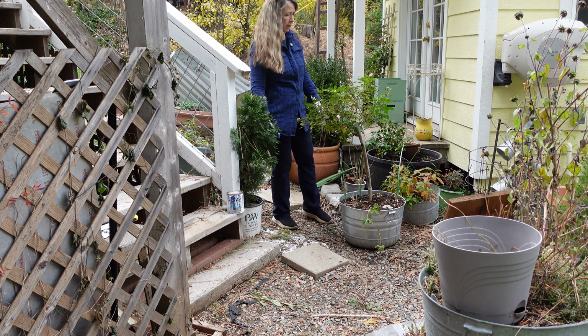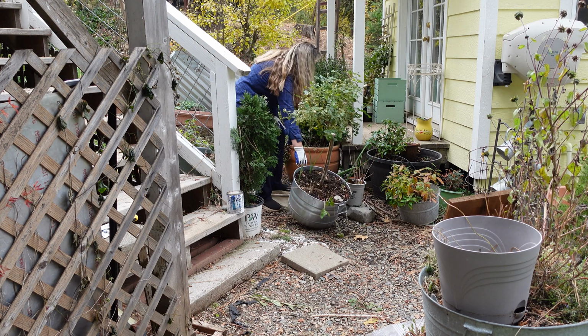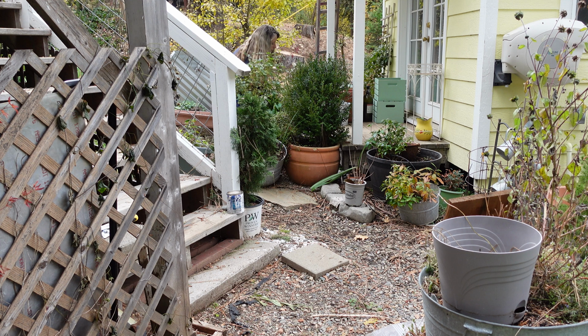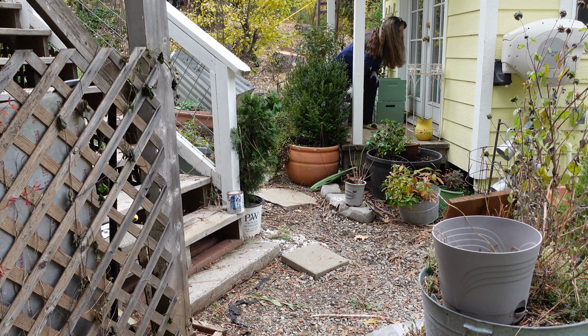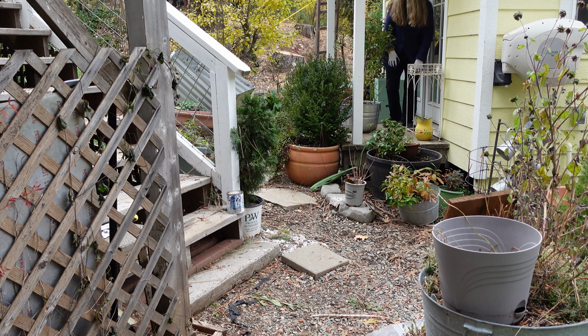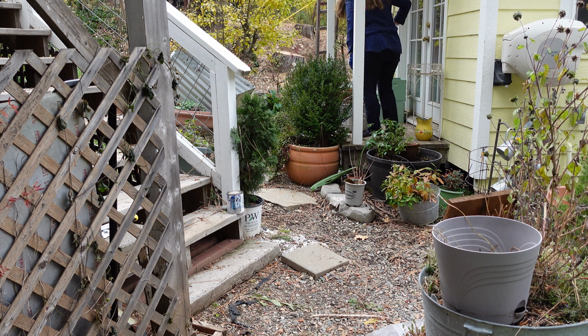Maybe I can drag it over there. Let me see if I can drag it up the steps. My husband will see this and say, "Why didn't you call me?" But let's see, I think I can do it without injuring myself. It was tough, but I did it. Okay. Let me scoot it over in this spot.